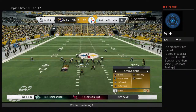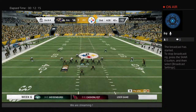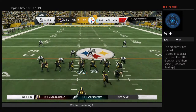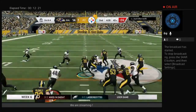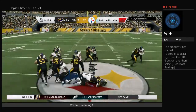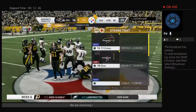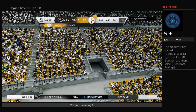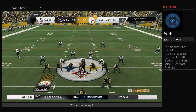Check 99. Big. These two. Staying open. And he'll give it here to his running back. And he'll get it out to midfield. Looks like they'll spot it right at midfield, the 50. 7 yards there and a first down.